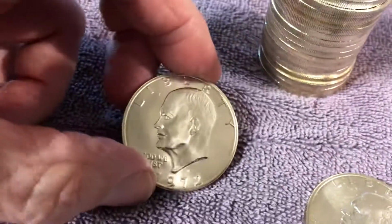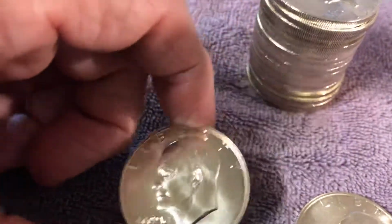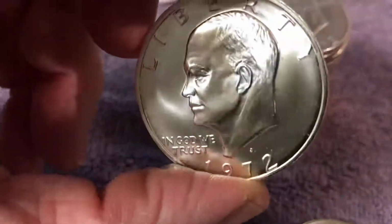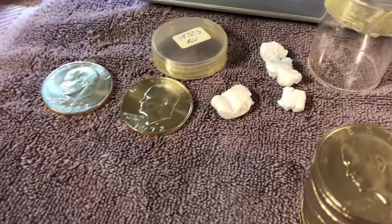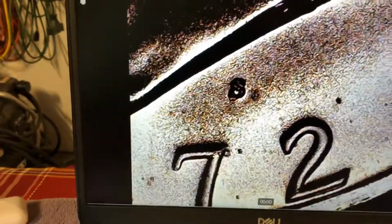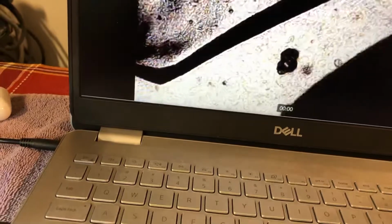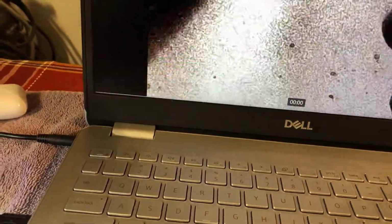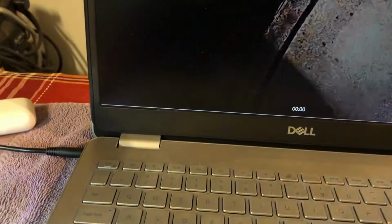See some of that clad layer there. They are 40%. They don't feel like they're 40%. They feel like they're just huge and heavy. And I'm sure probably most of these just came right out of a package. We'll put one under the scope and we'll see what that looks like. And this coin is so big that it really just takes up the whole entire scope. This is a very well struck specimen here.